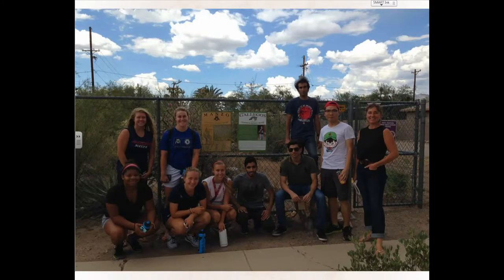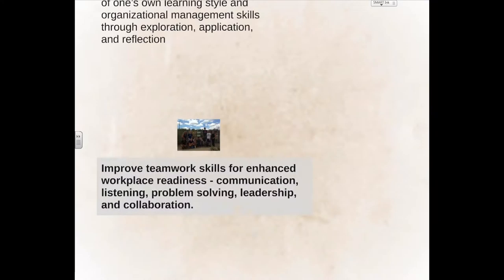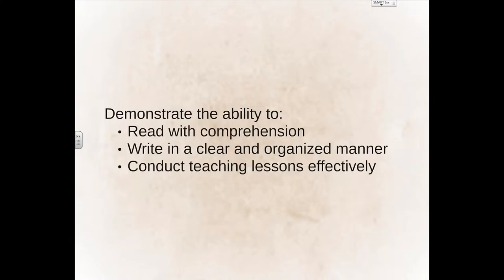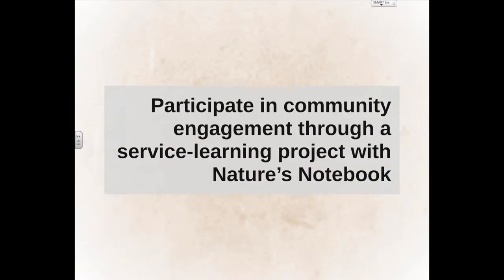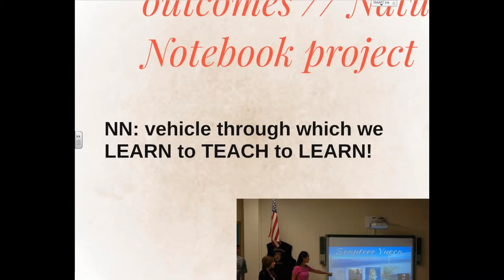So this is a picture from my students this summer. They are setting up a new site at Manzo Elementary School, about 3 miles from here, to collect data. You can see they're having fun in the outdoors and working together. Obviously, reading and writing is important in the university setting, so that's built into the class. And we're doing all this through community engagement with our service learning project on Nature's Notebook.